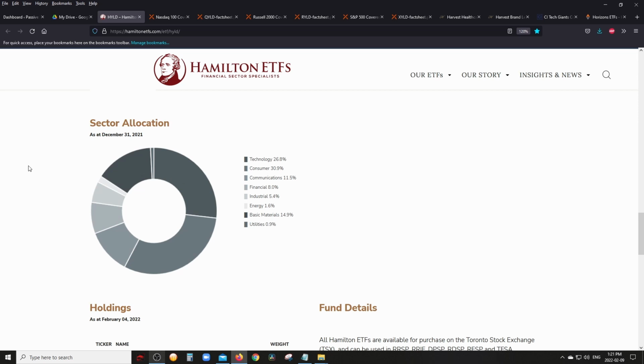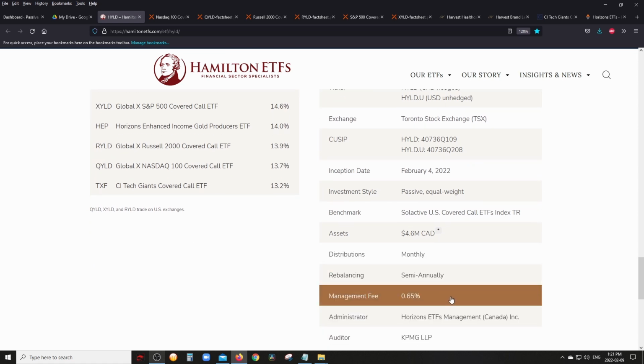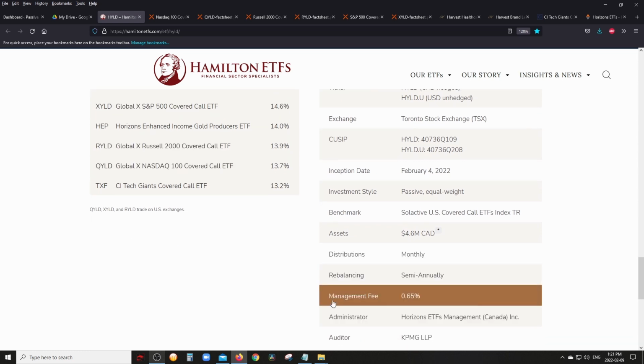Sector allocation is here, and let's explore what funds this ETF holds. It holds 7 on an equal weighted basis, just like HDIV. And once again, just like HDIV, the management fee is 0.65%. So of course, these funds have management fees, and then you're paying an extra management fee on top of that to get access to this fund, which groups it together. In my opinion, it's worth every penny. Don't forget there's 25% leverage, which helps alleviate the fee.